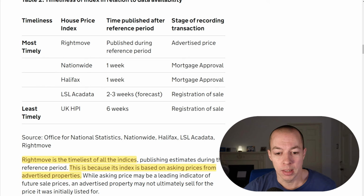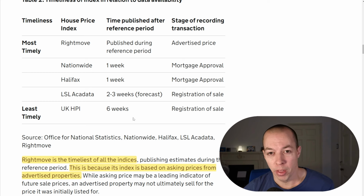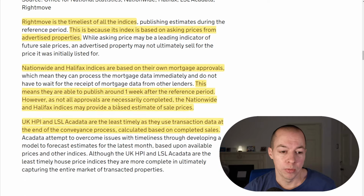Now the UK HPI is 6 weeks from the reporting period, but actually as it's completed sales, that's probably likely to be more like 5 to 6 months after the agreed price. So someone's going to accept an offer on their property. They've then got 4 months or so of conveyancing and then a 6 week delay as well. So it's a 5 to 6 month delay from that asking price being agreed. I'll scroll down a bit further.